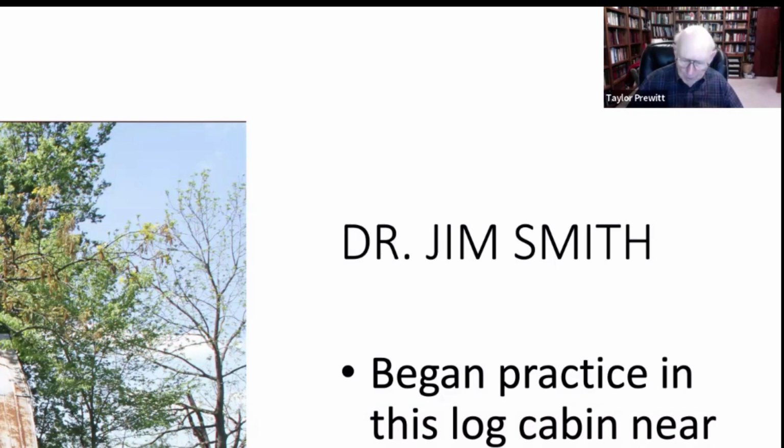He was joined in practice by his brother, Mac Smith. And as it happened, Jim Smith taught his brother Mac how to read and write, and subsequently taught him a good bit of medicine. But the two brothers did go to medical school, Nashville, Philadelphia, various places, and one would go to school while the other would stay and work.